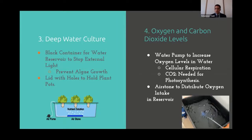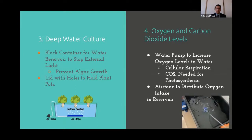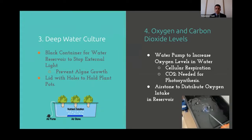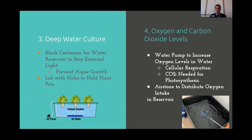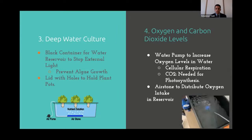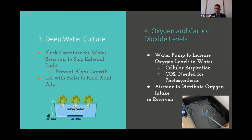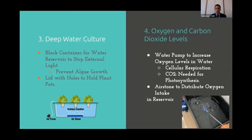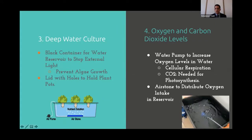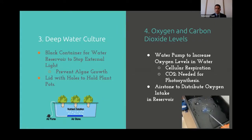The fourth system is oxygen and carbon dioxide levels in the water, where we use a water pump to increase oxygen levels in water, which is needed for cellular respiration. And we also control the CO2 levels, which is needed for photosynthesis. We also have an air stone in the water reservoir to help distribute the oxygen intake, which is important so that all plants have bubbles under them.